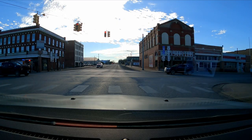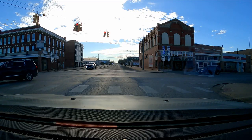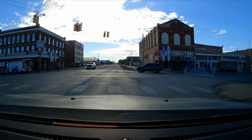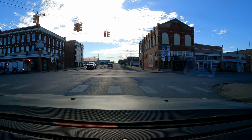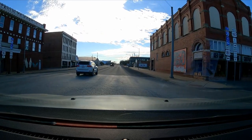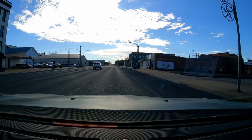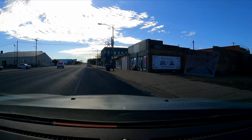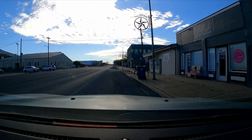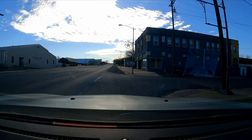What is that brewing company right there? It is Red Gap, and Red Gap is the original name of Cisco. Okay, so that was the name of the town before it was Cisco. That's cool. That's an old building for sure. Where's the rest of the old buildings down that way? Well, when it was Red Gap, it started out in either 1878 or '79. Sorry.